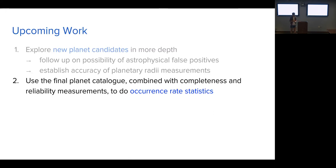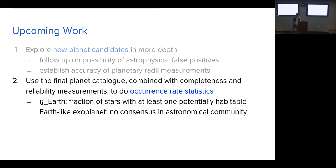And then once I have my new final planet candidate catalog, I can combine it with my completeness and reliability measurements, and then do occurrence rate statistics. So I'll be able to tell, for instance, how common Neptune-sized planets are around G-type stars. One that's particularly interesting is the eta-Earth value, which is the fraction of stars with at least one potentially habitable Earth-like exoplanet. So far, there's actually no consensus in the astronomical community. Recent values have ranged anywhere from 2% of all stars to 22% of all stars having a planet like this. So any new estimate of this value is going to be really valuable.